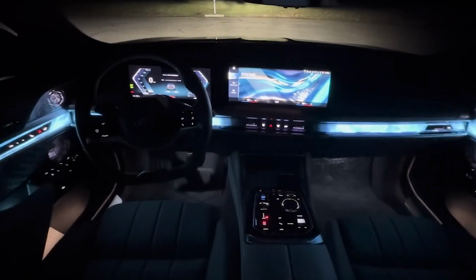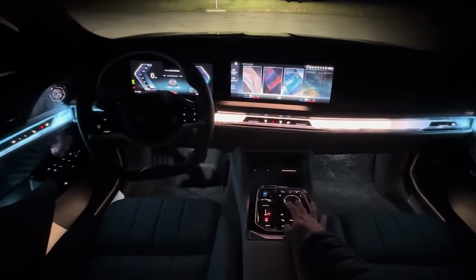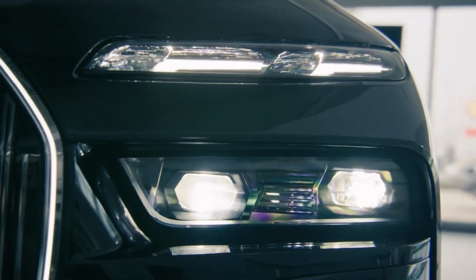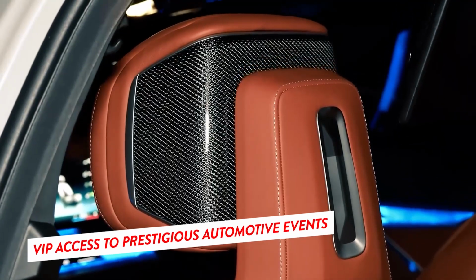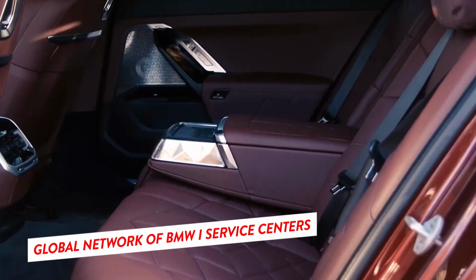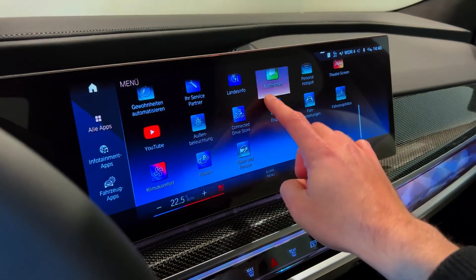As a BMW i7 owner, you become part of an exclusive community of electric vehicle enthusiasts who appreciate cutting-edge technology, performance, and design. BMW offers a range of owner benefits and events, such as exclusive driving experiences, VIP access to prestigious automotive events, and a global network of BMW service centers. Also worth mentioning are the additional connectivity and convenience features that come standard in this luxury electric sedan.